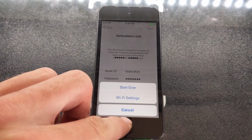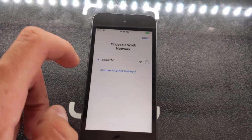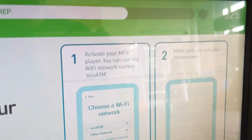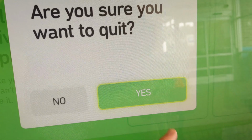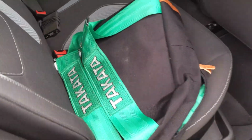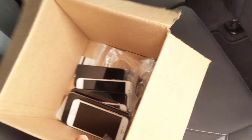So this is a point where I'm like, okay, shoot. I can't just sell it as it is. I need to actually unlock it, put in some iTunes stuff and actually get to the home screen. So that's when I realized that I'm not going to be able to sell any of the phones, and I pretty much gave up, headed back to the car, and I'll go ahead and explain everything else right here.